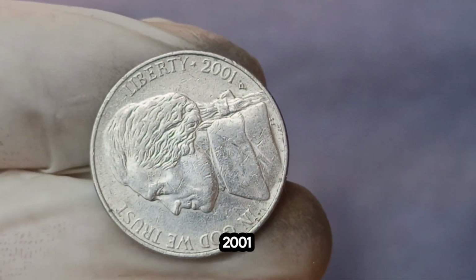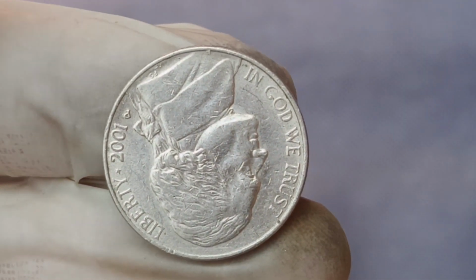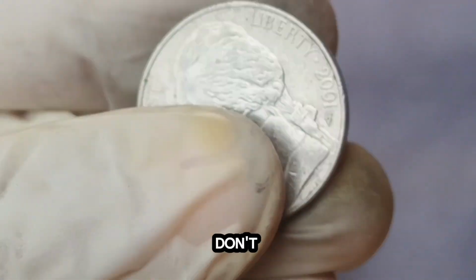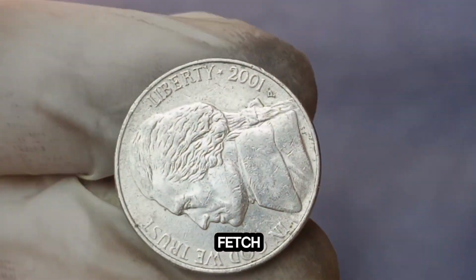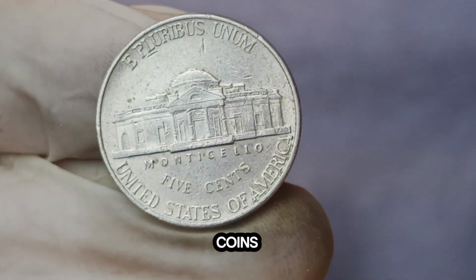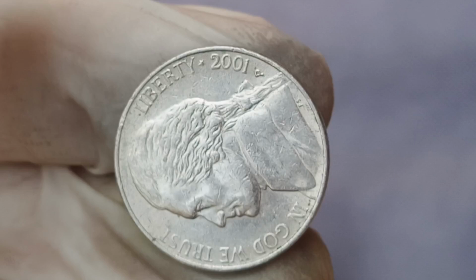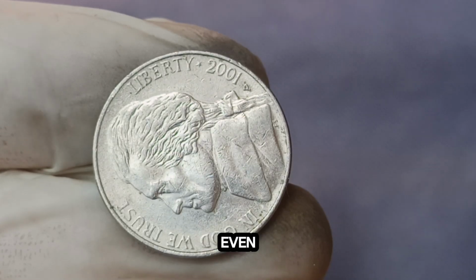So, is the 2001 P 5-cent coin really worth $84 million? Well, in rare cases, yes. But even if you don't have a million-dollar coin, a mint error or high-grade piece can still fetch thousands or even hundreds of thousands of dollars. Make sure to check your coins, and if you find something unusual, get it graded immediately. Who knows? You might just be holding a hidden treasure without even realizing it.